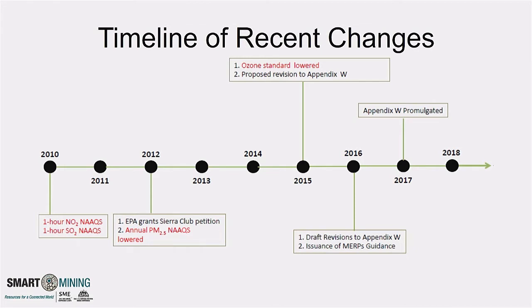In 2015, there was another lowering of the ozone standard, and that required a little bit more addressing of impacts. EPA then proposed revisions to Appendix W in regard to changing the guideline to accommodate these different chemical concerns. There were draft revisions and final guidance issued in 2016. I'll explain a little bit what the MERPs is. That might be an important word as you go forward. And finally, 2017, we have the Appendix W promulgated in its current fashion.